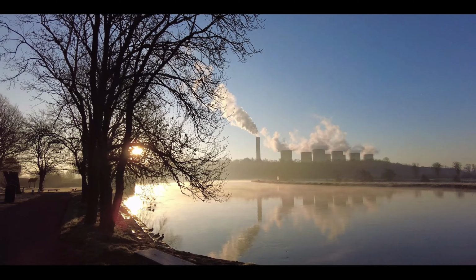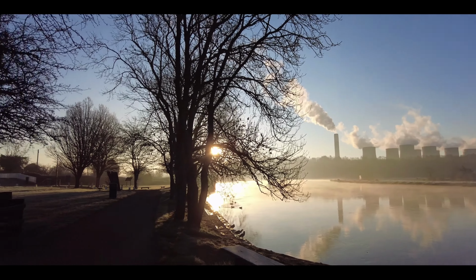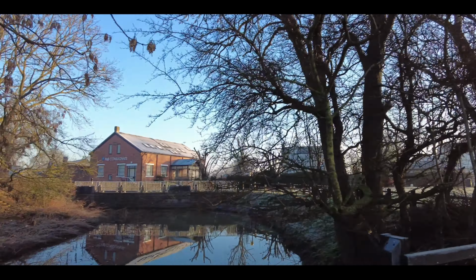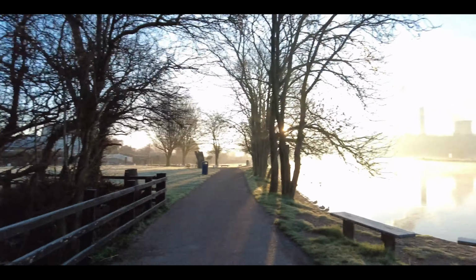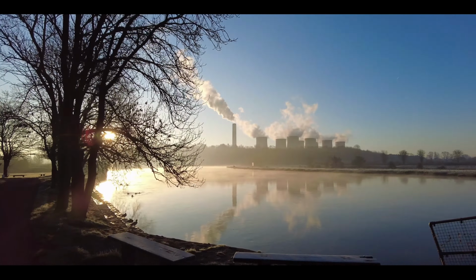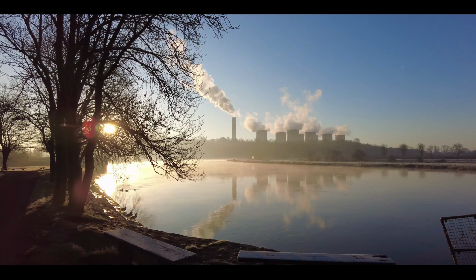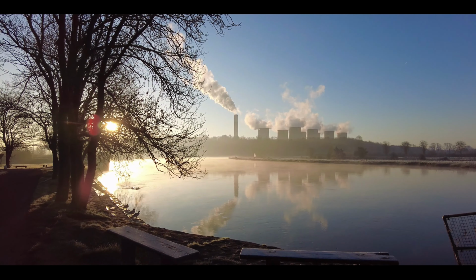I think the ducks are following me, bless them. But very nice conditions. There's a shot there, look, reflection of the building. That looks quite nice. We're not going to take it. Let's concentrate on what's in front of us and not get distracted. What a gorgeous morning. Superb conditions. Okay, next composition.